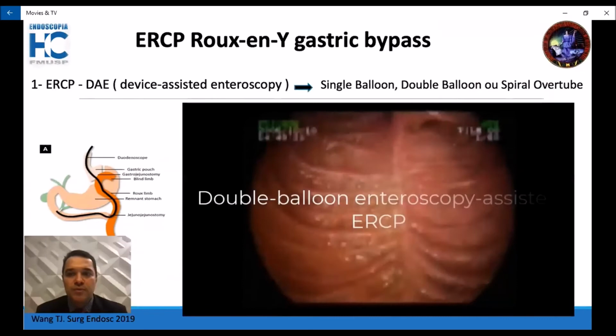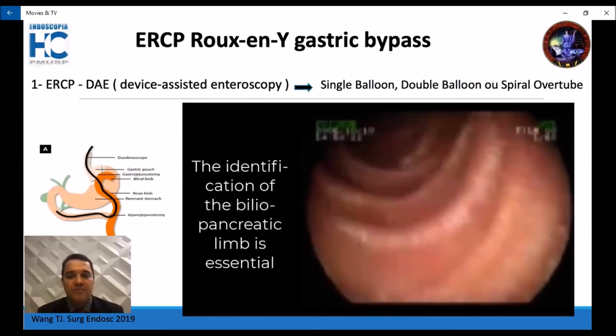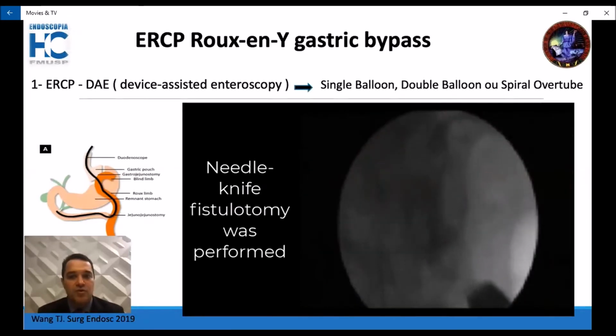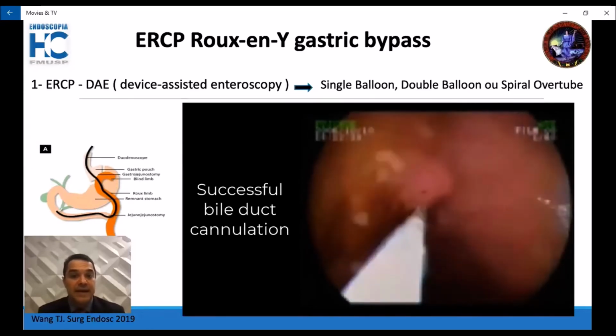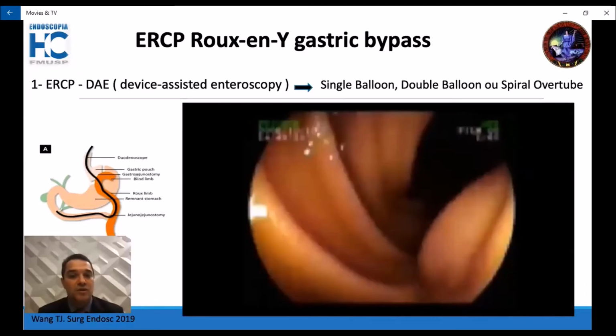This video shows double balloon enteroscopy-assisted ERCP, and finding the jejunal biliopancreatic limb is essential. There was failure to achieve bile duct cannulation of the papilla ostium, so needle knife fistulotomy was performed, with successful bile duct access, and then common bile duct stone extraction.